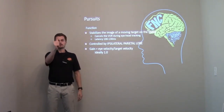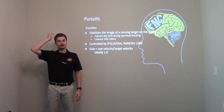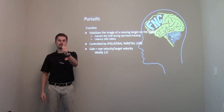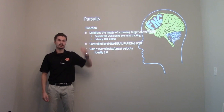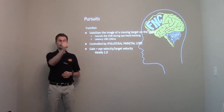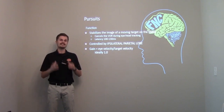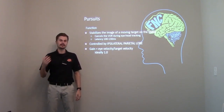So if I pursue to the right like this, my eyes are following smoothly to the right. That's controlled by my right parietal lobe. If I pursue to the left, that's controlled by my left parietal lobe. Okay? And I want you to remember from last week that horizontal eye movements are going to be more pontine. Vertical eye movements are going to be more mesencephalic, more midbrain activity.